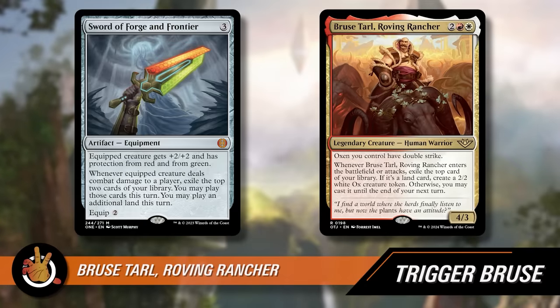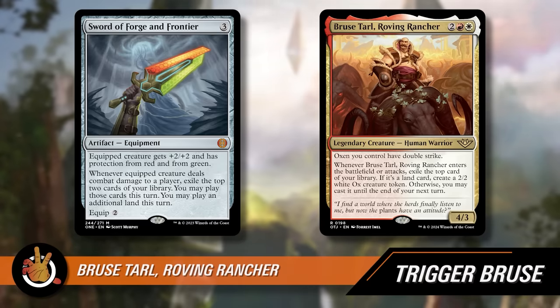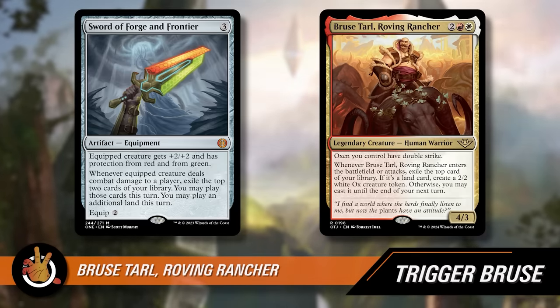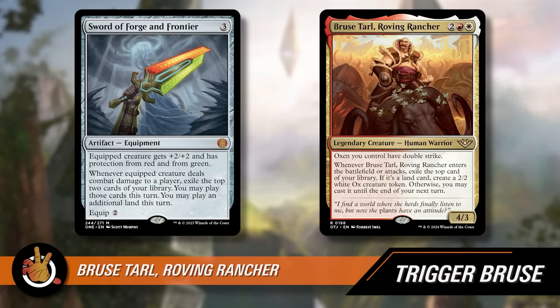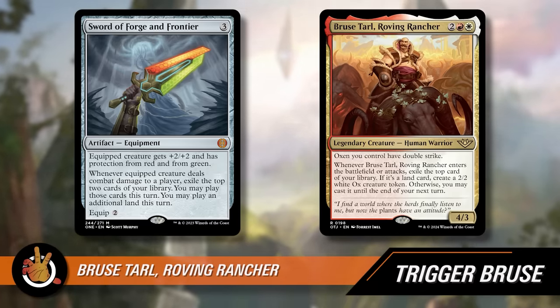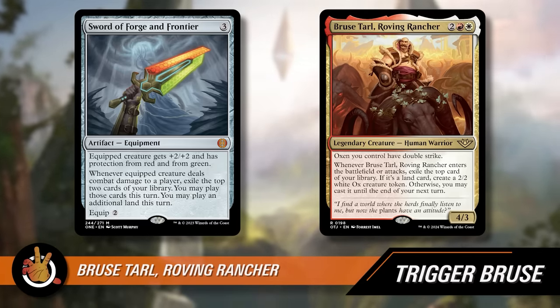Yeah. I would put Sword of Forge and Frontier in the deck. It's a little on flavor. Gives him pro red and green. And it's really, really good with the double strike ox, because when it hits, you impulse draw 2. And you get an additional land drop. So if you hit twice with this, you impulse draw 4 and you can play 2 extra lands this turn. Double strike and swords is so nice. Really, really powerful. Great to put on Bruce, great to put on an ox. Give that ox a sword.